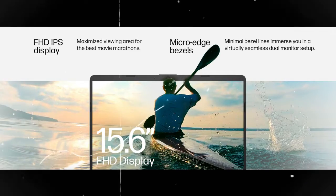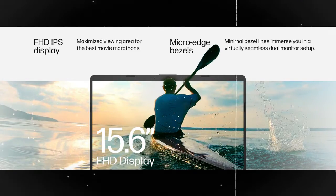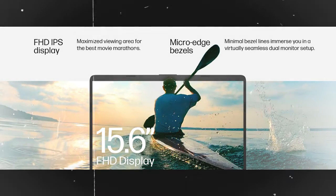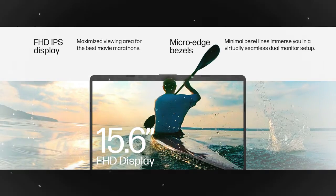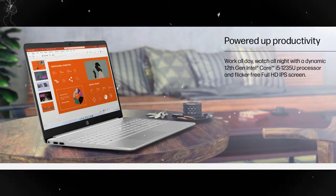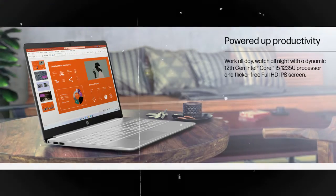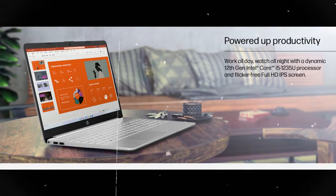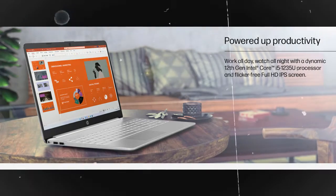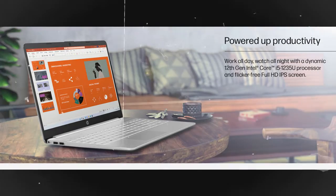Reliable performance for every day. Tackle your busiest days with the performance of a 12th generation Intel Core i5-1235U processor and save more of what you love with abundant storage for all your photos, videos, and documents. Do more all day, designed to keep you productive and entertained from anywhere.